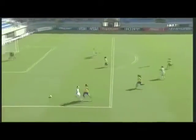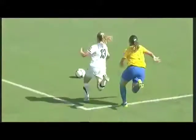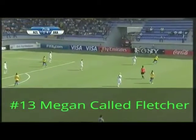Emma Fletcher with the touch. Lovely run down the left-hand side by Megan Lee, and a good finish to get there between goalkeeper and defender. Lee did well, was aware of her teammates' presence, and Emma Fletcher scored so brilliantly with that first half volley.